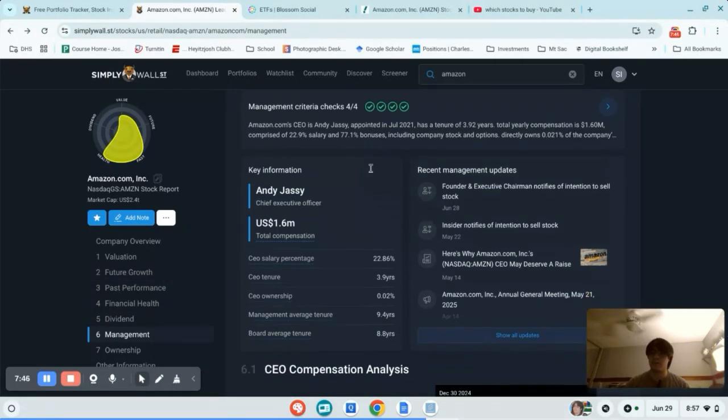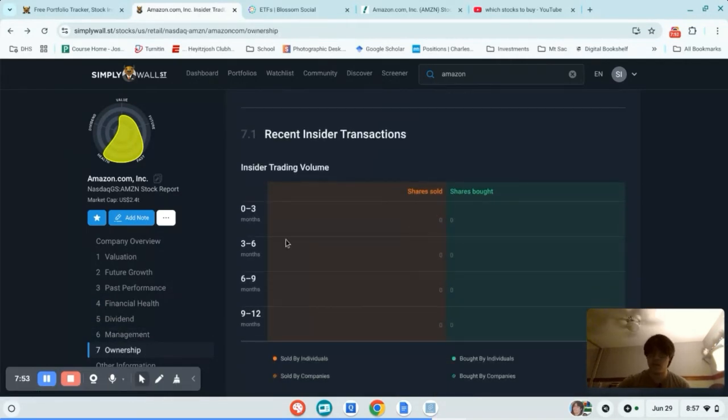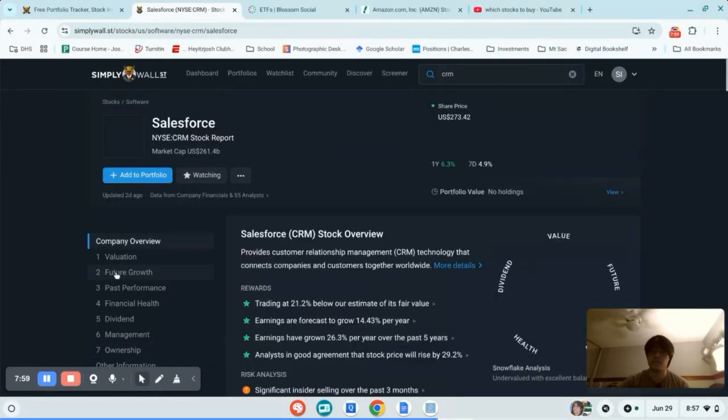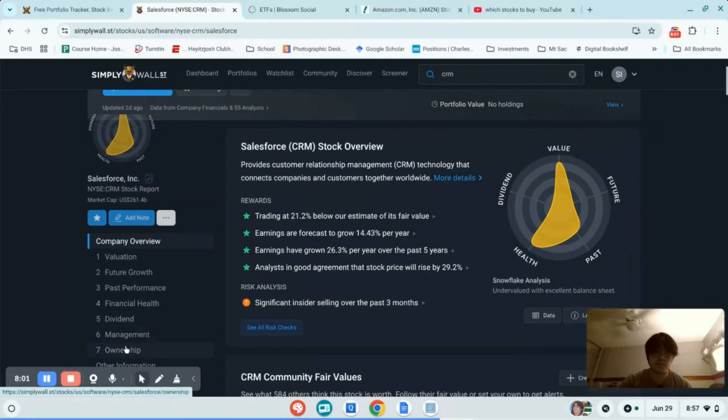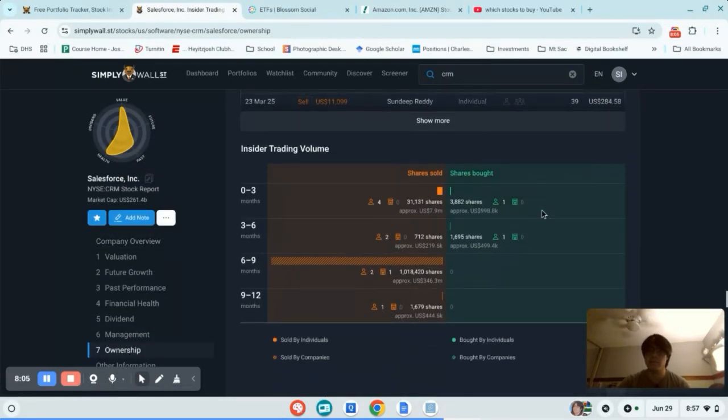Management, it says everything about the owners, the chief executive. It's even going to give you ownership. This one doesn't actually have any information on who is going to buy and sell this, but we are going to go on something else like Salesforce that actually does. It's going to tell us insiders. So what are insiders? It's going to tell us people that work for the company if they're buying or selling it.